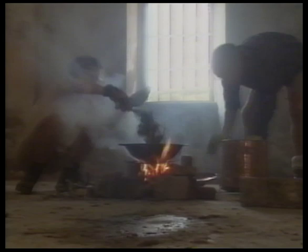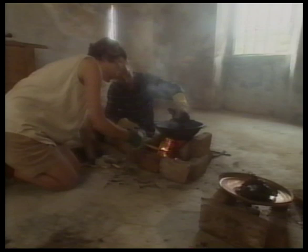Believe it or not, these two really are trying to make a film for our camera, not knocking up an impromptu stir-fry. This is actually the next step in producing the light-sensitive compound, silver iodide.